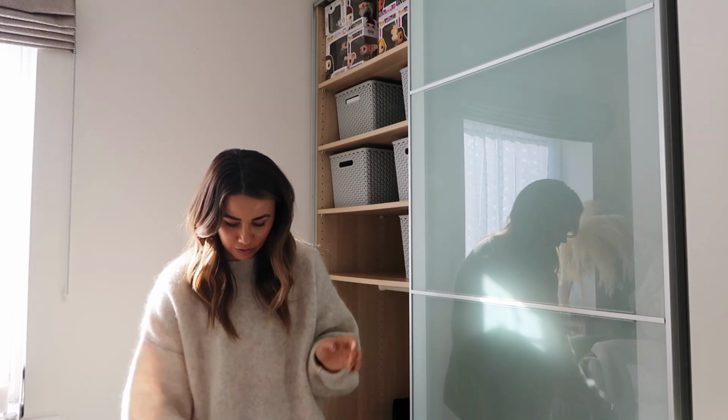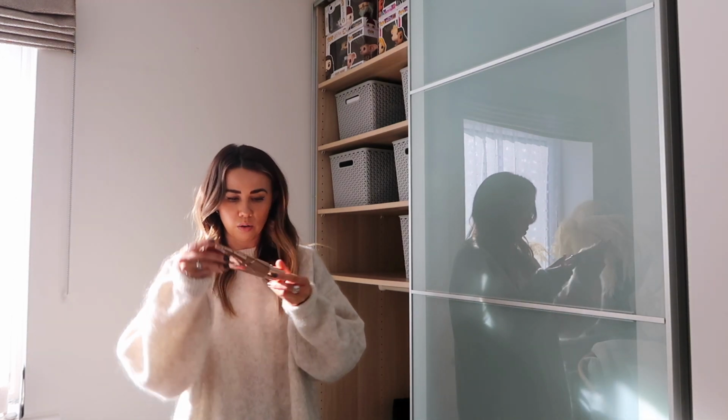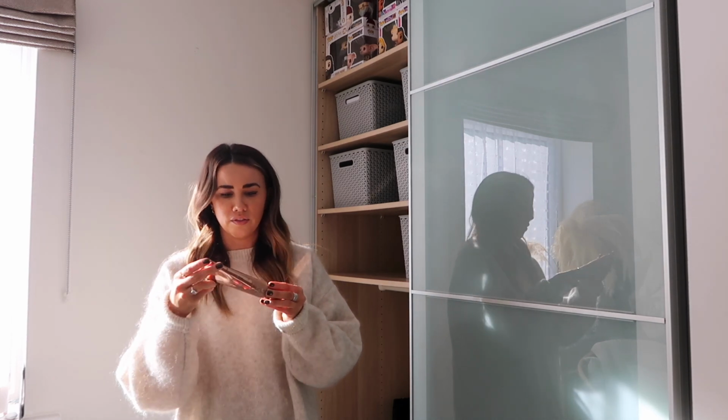I actually didn't know I had those left over. There's so many products in here. Some of this has probably gone off as well, to be honest. Some of these are pretty old. I don't know how you actually know how old something is. Like, I don't know how you gauge the age of things, if that makes sense.